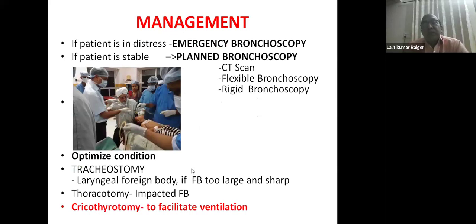So what will be the management? If it is an emergency, we have to do emergency bronchoscopy. Or if the patient is stable, we plan the foreign body bronchoscopy with availability of CT scan, or flexible bronchoscopy. In adults, we can do flexible bronchoscopy, whereas in pediatric patients we have to anesthetize. But in adults, we can do it with spray-as-you-go local anesthetics. In all cases, if time permits, we have to optimize the patient's condition, and we should be ready, if there is no ventilation or the patient is becoming cyanosed, for cricothyrotomy at the earliest or tracheostomy as the condition demands.